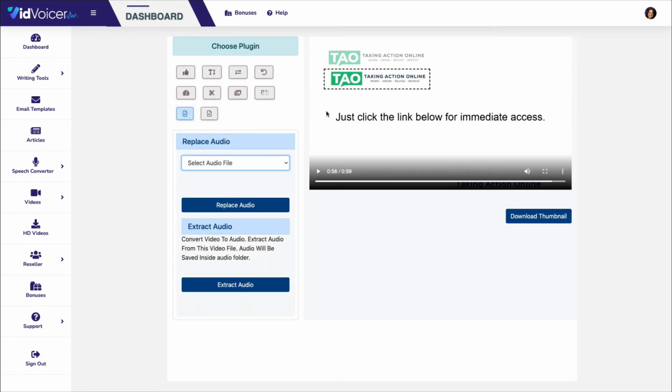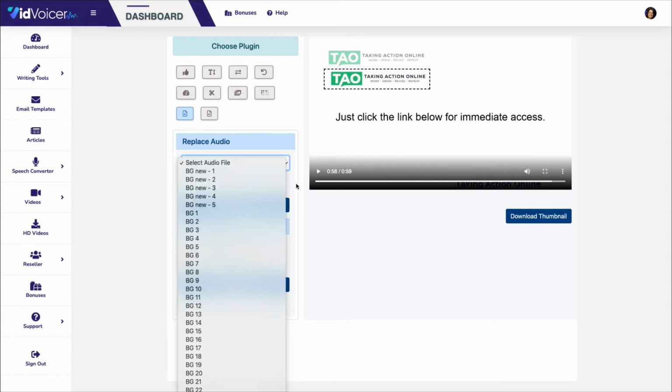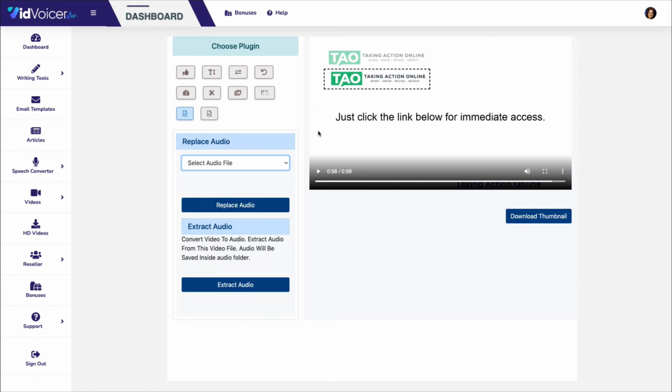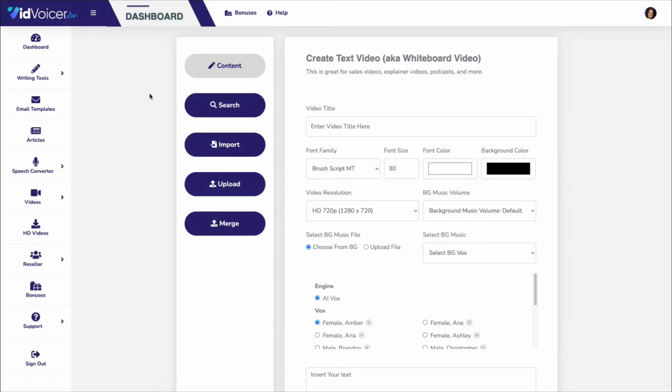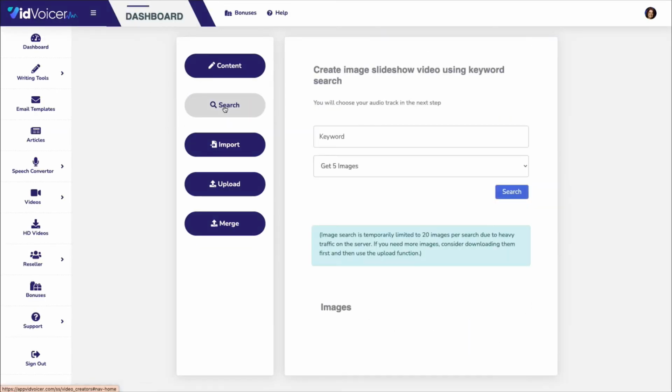Another plugin is if you decide you want to change your background music. Now keep in mind, if you have this speaking and then add an audio file over top of that, you're going to cancel out the speaking, okay? It's one or the other. Let's take a look at another type of video you can create.